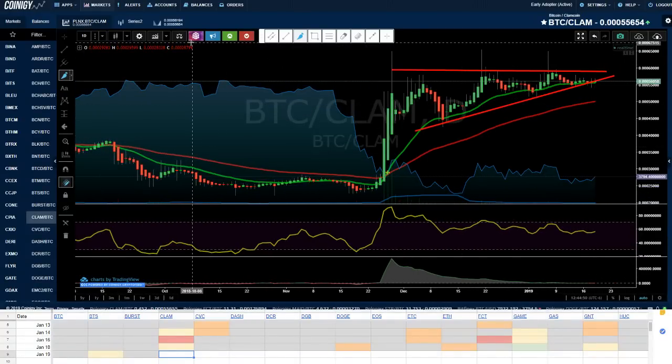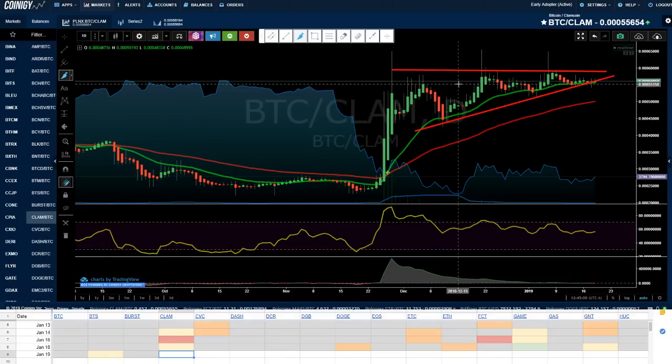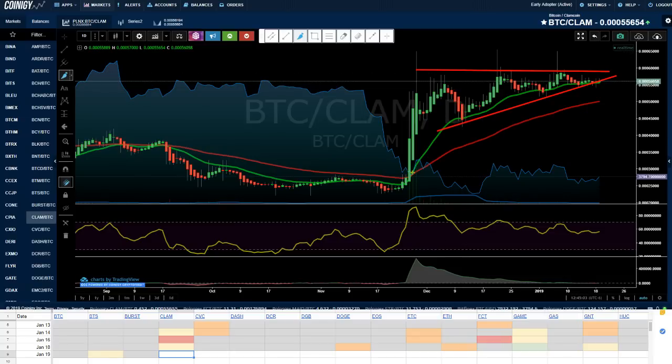And the great thing is, for people who are not in the US anyway, you can be lending Clamcoin, and the interest rates on Clamcoin are going to be crazy as well. I can't wait to be going over that. So what's it in our spreadsheet? It was an alert. It still stays an alert.